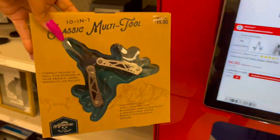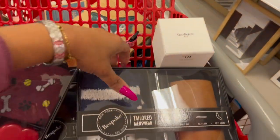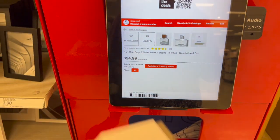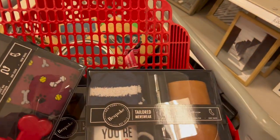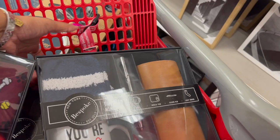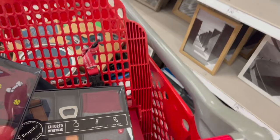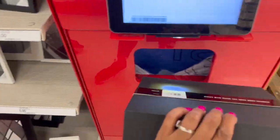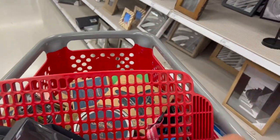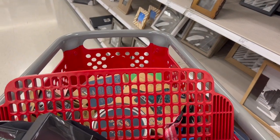We're gonna get this one, the classic multi-tool. That's great. Let's see what this is. Curious. $24.99 for that, so that's a go back. Let's scan this one. I don't think so because, no, this one's 25 as well. So we'll put those back. But we got some great men sets for my husband's event. So I'm excited about that.